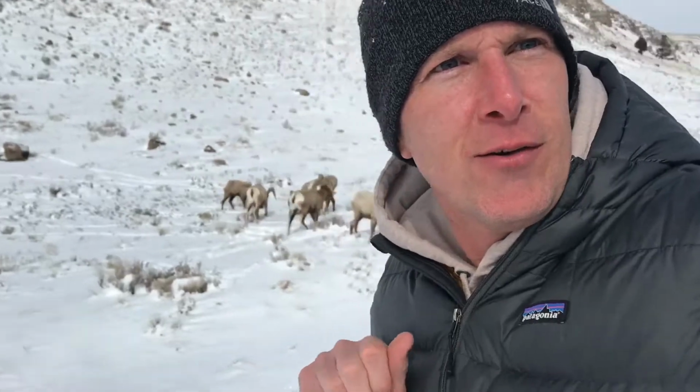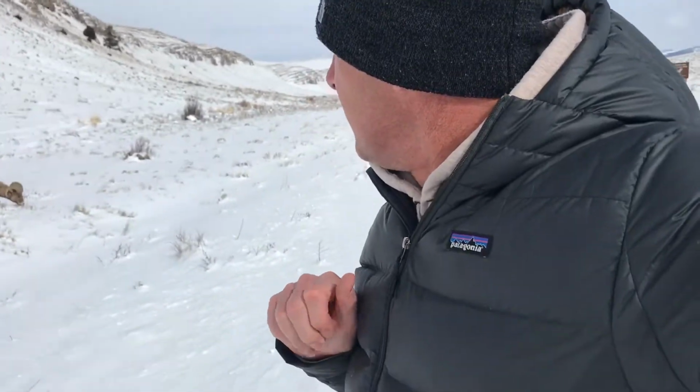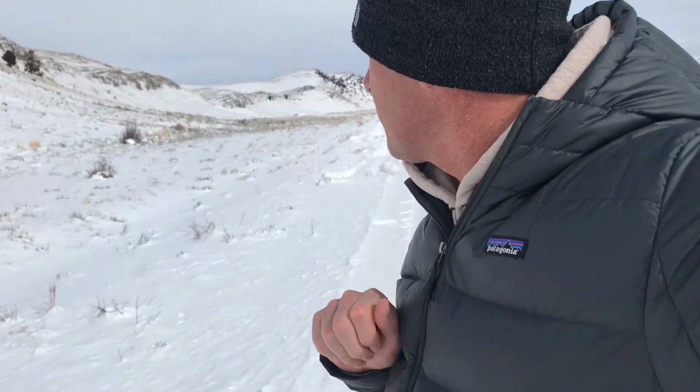Well, I don't want to bother these guys too much, so I'm gonna hop back in the truck, get my hands unfrozen. They're literally burning because they're so cold. It has to be 0 or below 0 right now. It's pretty cool. All right, let's go see if we can find some more.